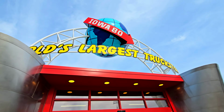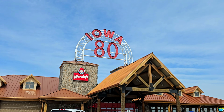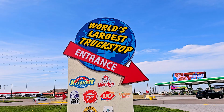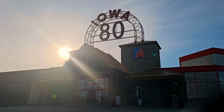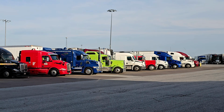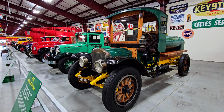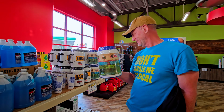Situated on the eastern border of Iowa, just a stone's throw away from the Mississippi River, stands a destination unlike any other. The Iowa 80 truck stop, now recognized as the world's largest truck stop, established its roots in this spot back in 1964. Over the years, it has become a haven for drivers and a sought-after destination for travelers of all kinds. Some describe the Iowa 80 truck stop as a bustling hub, just like a small city, while others liken it to a Disneyland for truckers. We decided to take you along to uncover what is there to do at the world's largest truck stop.